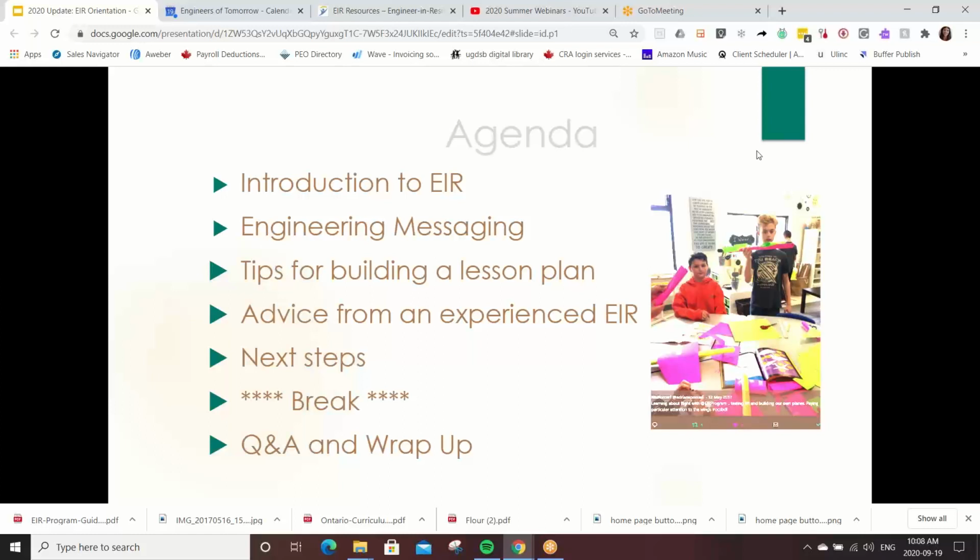So, what does that look like? We're going to do the introduction to the program. We're going to talk a little bit about engineering messages, talk about lesson plans. We're going to dip into some advice from some of the experienced program participants that we've collected over the years. Talk about next steps, have that little break I mentioned, and then we'll keep time for a Q&A and a wrap up.